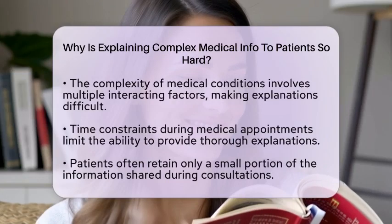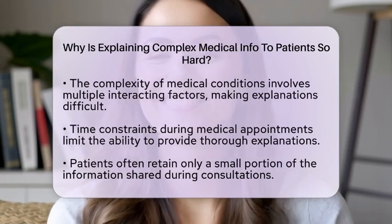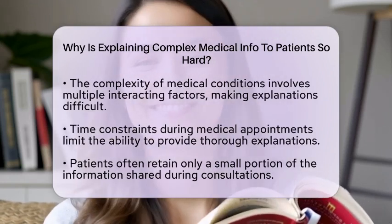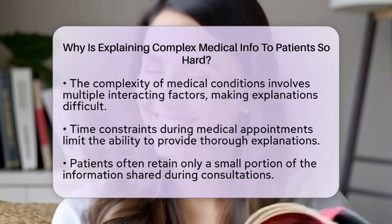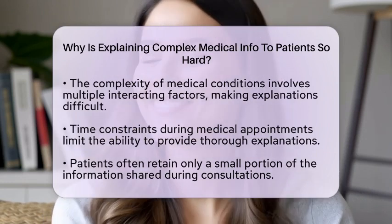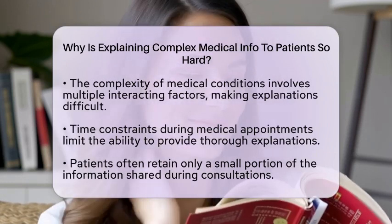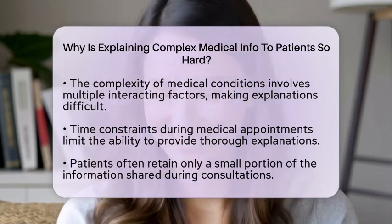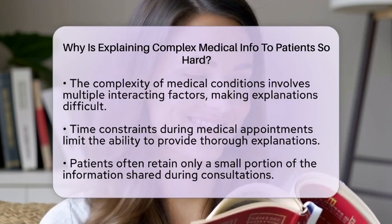Time constraints in clinical practice are another factor. Medical appointments are often short, making it hard to provide thorough explanations. Overloading patients with too much detail can lead to overwhelm. Physicians often have to prioritize key information and may use brochures or websites to provide additional details later.